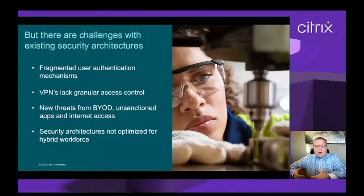And being thrust into a BYO model poses many challenges. Unsanctioned applications on the devices, how do I support the users, unsecure network access, and so on.